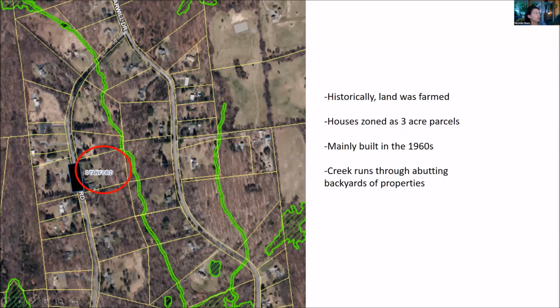So what's interesting about this area is that you can see the brown, that's all forested area, backyard. So you have a road and then houses, their backyards, the creek, more backyards, and then another road. So this patchwork of forest kind of makes up a wildlife corridor. Slightly, but again, you do see some forest fragmentation, as Julie had mentioned, that occurs a lot.